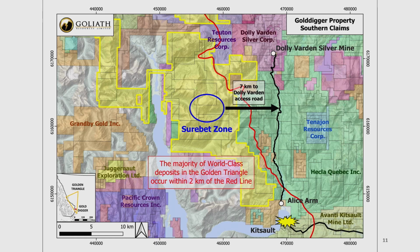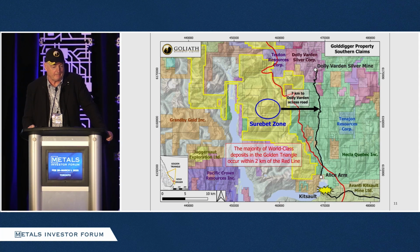Location-wise, zooming in, bottom right there, we've got the town of Kitsault. That was built by Phelps Dodge back in the 70s for the moly mine that went into operation in the 80s, then went out of business. You can actually drive here from Terrace, about 3.5 hours. You've got high tension power there. You've got the old moly mine, the Vanti Kitsault, which is a permitted brownfield site. The mill's gone, but it would certainly be advantageous to have a quick, turnkey scenario to put this into production when we get to that phase.